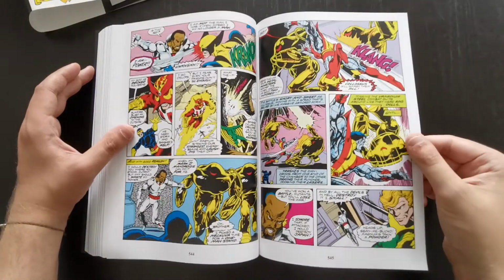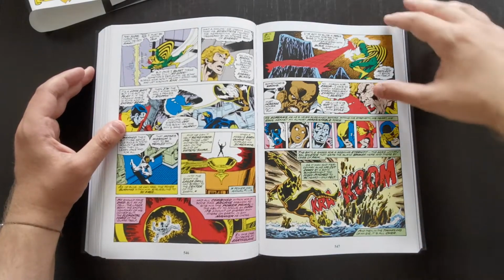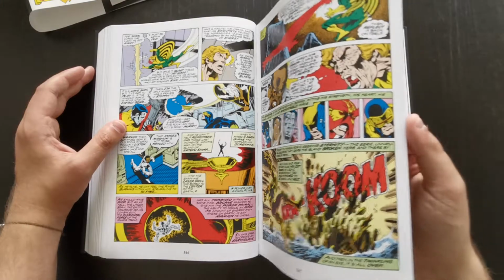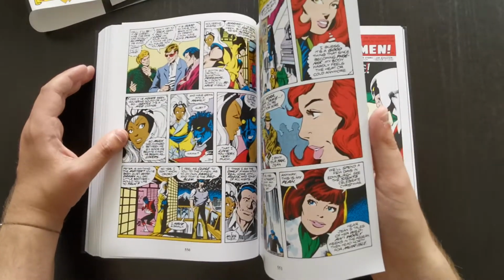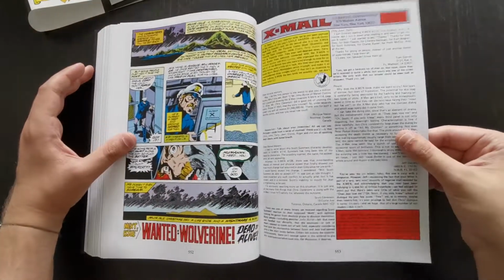It's kind of funny to read these early issues and find myself saying things like Wolverine's connection to Japan, because Claremont just wrote this stuff for so long that it can be difficult to be reading the early stuff and be thinking, oh yeah, that hasn't happened yet.